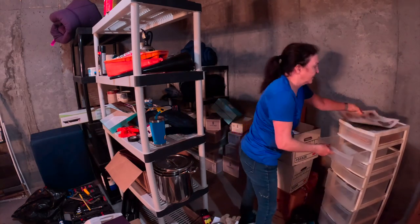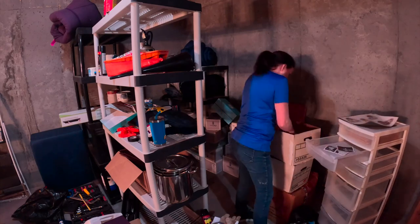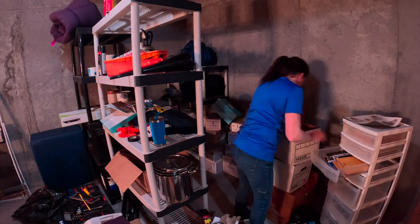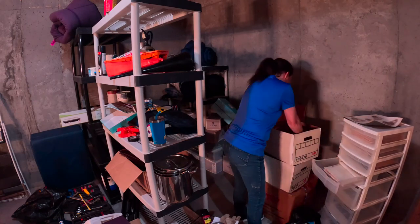She had this extra container in the basement. So the thought process here was all of these photos that are in this cardboard box need to go into the plastic so they do not get moldy or get ruined.